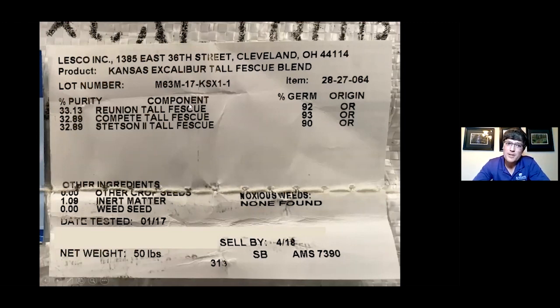Here under the component section, these are going to be the types of grass seeds that are intentionally bagged up in this bag. So here we have a variety of tall fescue called Reunion, a variety called Compete, and a variety of tall fescue called Stetson II. And this means that there's 3 varieties of tall fescue seed in this 50-pound bag. So this would be a blend because it has at least 3 to 5 different varieties of tall fescue. The percent purity, that number essentially tells you what percentage of each of these varieties make up that bag.